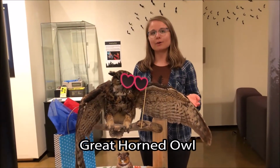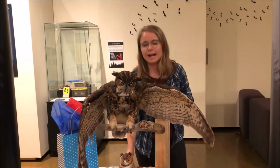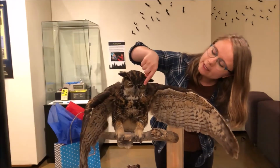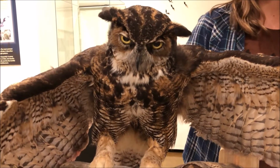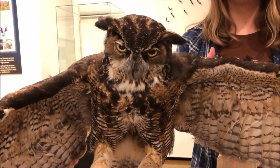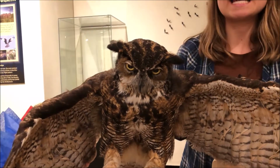Now the great horned owl lives all over North America, including right here in the Okanagan. And the great horned owl has 3 features that really help it to thrive at night. So the first one is very big and very powerful eyes. So their eyes require less light than ours to be able to see everything around them. So while we might need a flashlight to see what's going on when it's dark outside, they can use the light from the moon and the stars to see everything that they need.